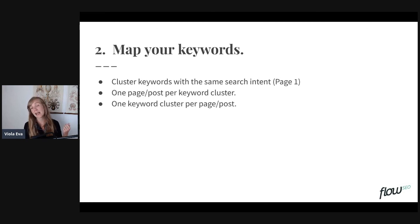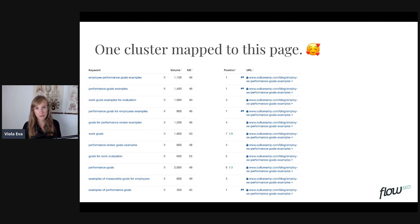Now, this is an SEO of the past, and today, like I said, would lead to keyword cannibalization where all these pages are fighting over the same keyword. So keywords that are similar-ish and that meet the same needs, you want to cluster on that same page. And then you want to respect the rule that 1 page per keyword cluster, 1 keyword cluster per page. And how this looks is that, for example, here on the blog post that we looked at about employee performance goals examples, you can see that performance goal example, work goals examples for evaluation, performance goals for employee examples, they're all living on that same page.